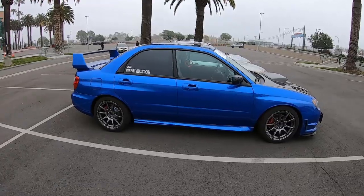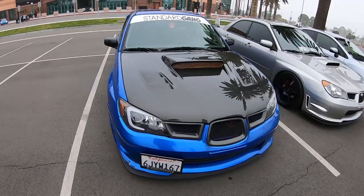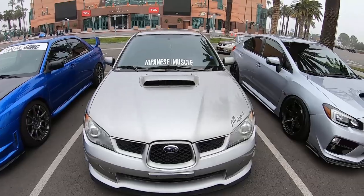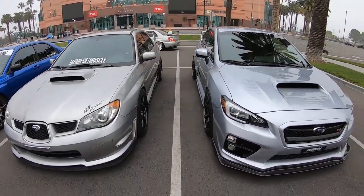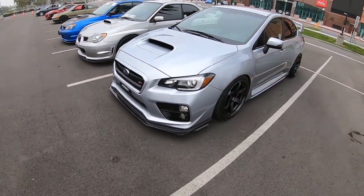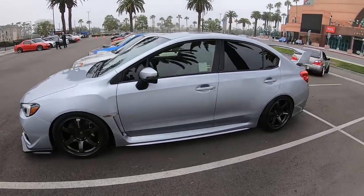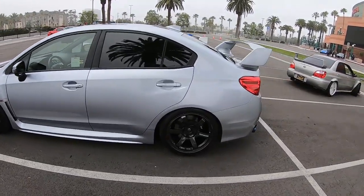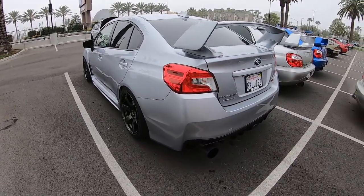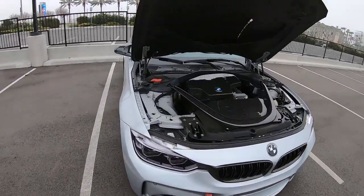STI is just looking proper. Looking beautiful. Look at this. It's beautiful, beautiful. Standard gang. Japanese muscle. Another Japanese muscle in the back. Oh, Jackie. I miss Sophie. It's beautiful. Man, something about a wagon.